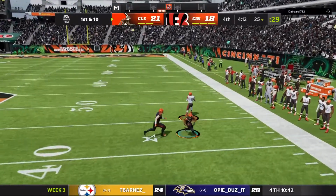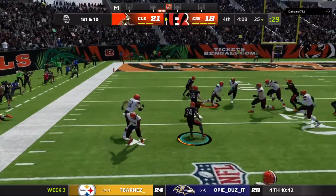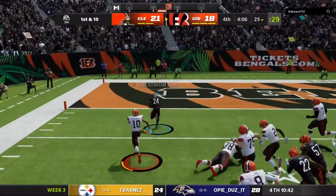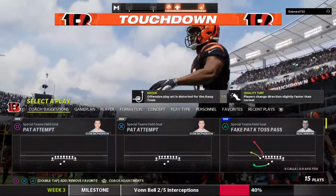Yeah, and if I'm a defender... And look at this. They get the turnover they needed. It's intercepted. Picked off by Von Bell. And he will bring it back. It's a pick six for the Bengals TD.